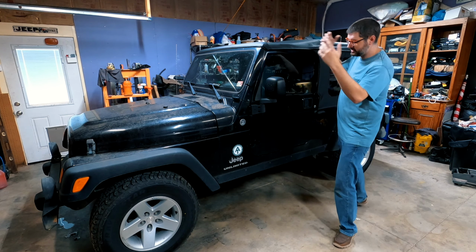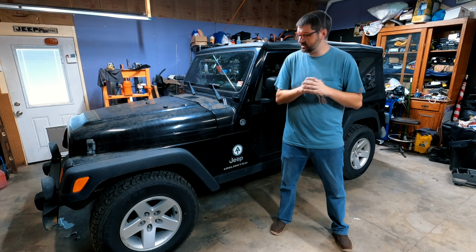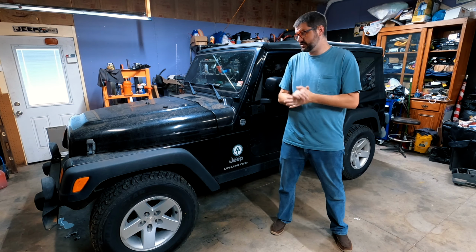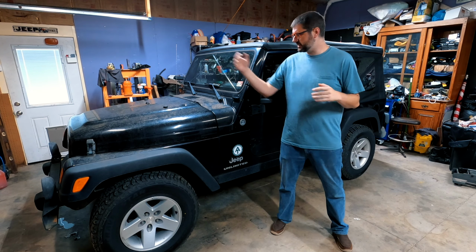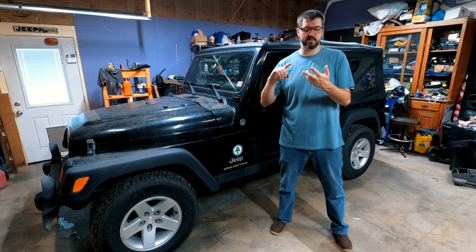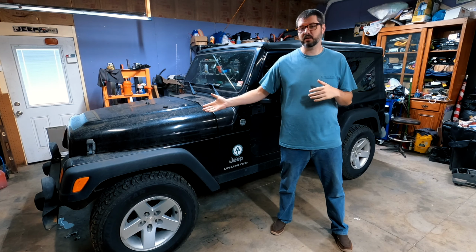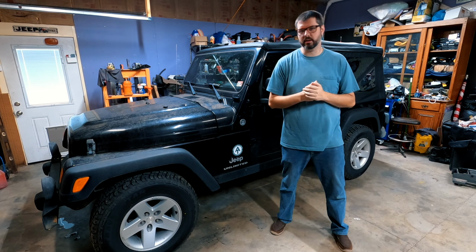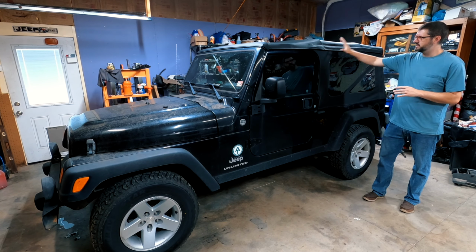Today we are going to be focusing on my 2005 Jeep Wrangler Unlimited Rubicon. It hasn't been on the channel for quite a while because it's been running, it's been driving, it's been very reliable, and it's been doing everything I need, which is basically run errands and more specifically go get my kids. And it's been great. Fuel economy could be better, but I mean, it's a Jeep. What do you expect? But the one thing I haven't been a massive fan of is the soft top.